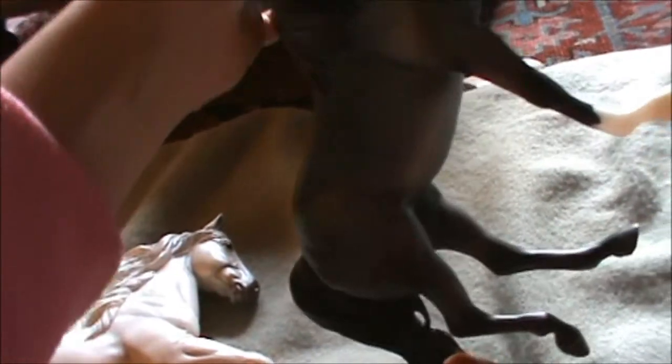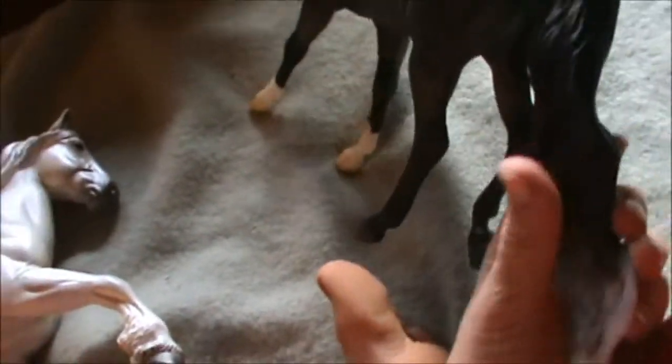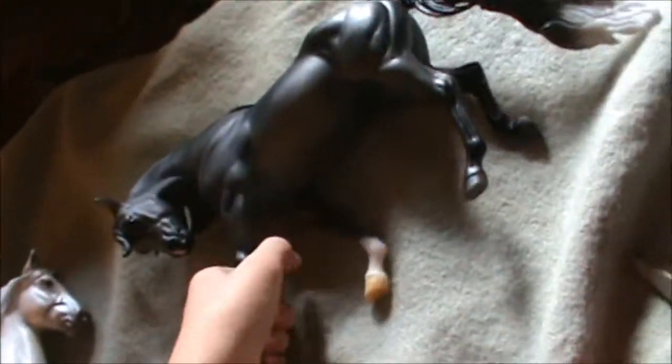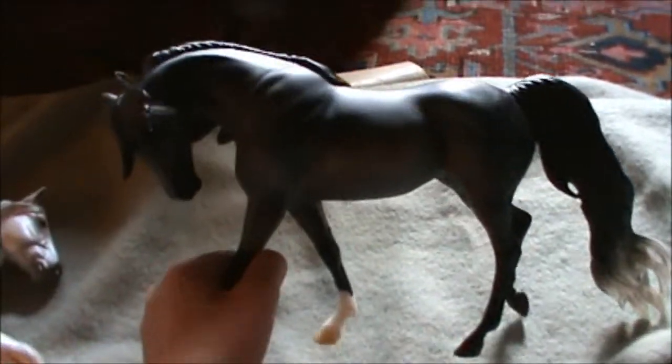So yeah, if you guys haven't gotten this set, like, I'm not joking, get them. Even if you don't think you're gonna be a fan of the molds with the stands or this mold, like, seriously, get them, because I didn't really like this mold at first. Then I got It's Just a Dream, and I was like, okay, I'll live with it. And then I got this horse, and I am, like, literally about to pass out, but that would be bad because there's a fireplace behind me.